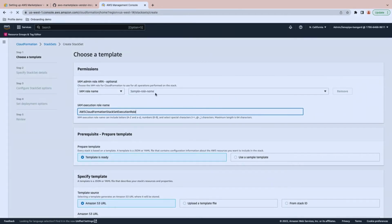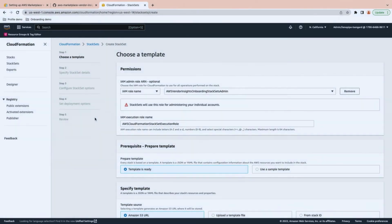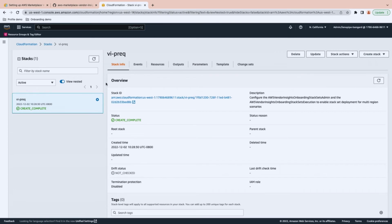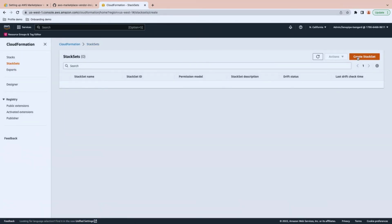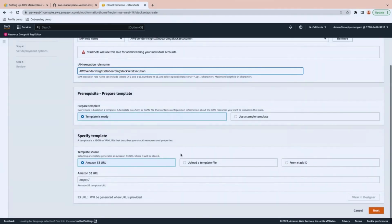Let's give this a refresh. And we have that vendor insights stack set admin ID that we had from earlier. And I forgot to grab it, but if we go to that prereq stack, one of the resources that was created is this execution role. So I want to grab that execution role. I'll come back to stack sets here, and this is what I'm going to provide for that parameter.